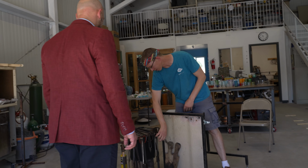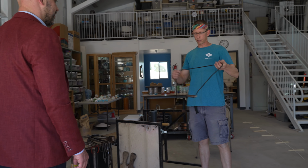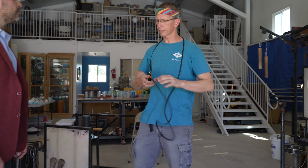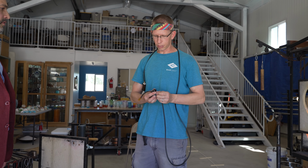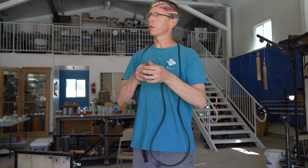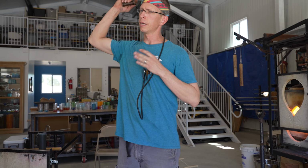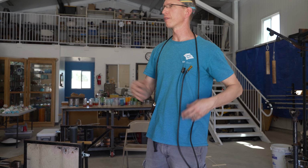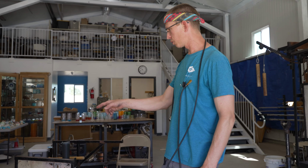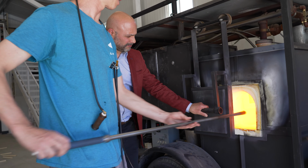Let's let the fun part start. Just because I'm what we call a solo blower, I don't hire assistants unless I'm doing really large work. And so what that leaves me with is using what we call a blow hose. So this lets me cap on the back and then blow. And so I'll be able to do all the inflations and everything on my own. Okay, cool. So we're all set there. Tools are up.